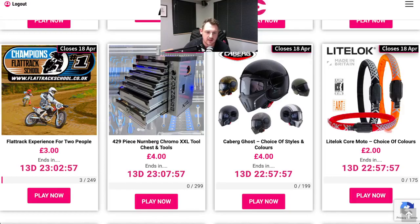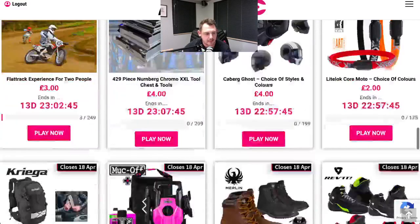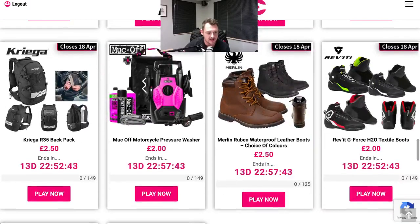£4 a go. Then we have a new light lock. We have the light lock core moto. Couple of quid a go. A few more tickets on this one because it's a bit more money, but another fantastic product from light lock. Then we have return of the Krieger, this time the R35, slightly bigger than the R20, with a few more features and bits and pieces. Have a look through the photos on the website. Something that's perfect for summer. It's pink and washy. It's the Muck Off pressure washer. Pink and washy. I did say that.